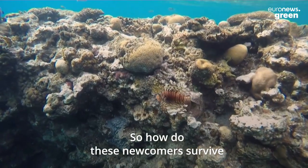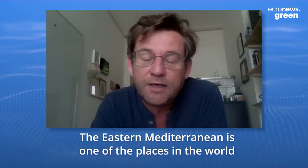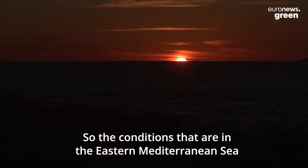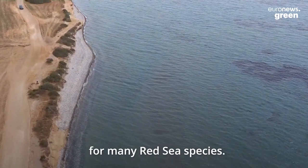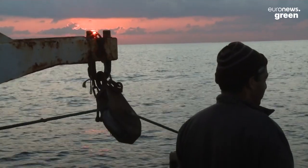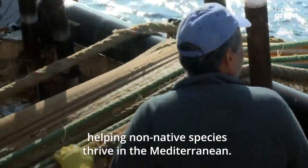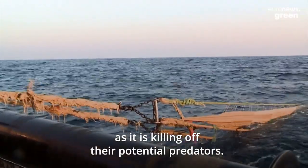So how do these newcomers survive in the Mediterranean waters? The Eastern Mediterranean is one of the places in the world that's warming fastest due to climate change. And so the conditions in the Eastern Mediterranean Sea, for example, around Cyprus or Lebanon, are perfect for many Red Sea species. And so we're seeing them invade and do really well. But climate change and trade are not the only things helping non-native species thrive in the Mediterranean. Overfishing is also a big issue, as it is killing off their potential predators.